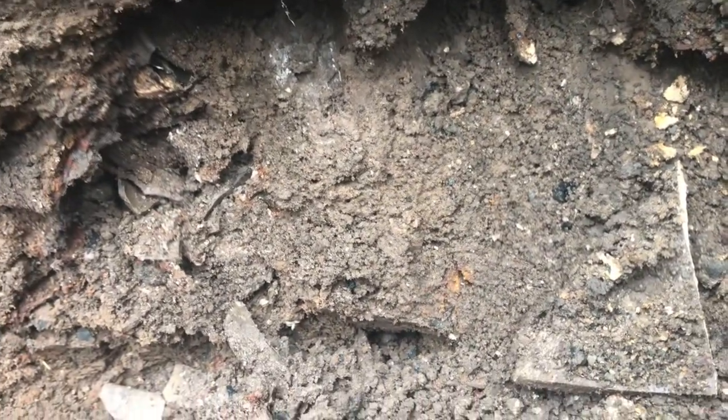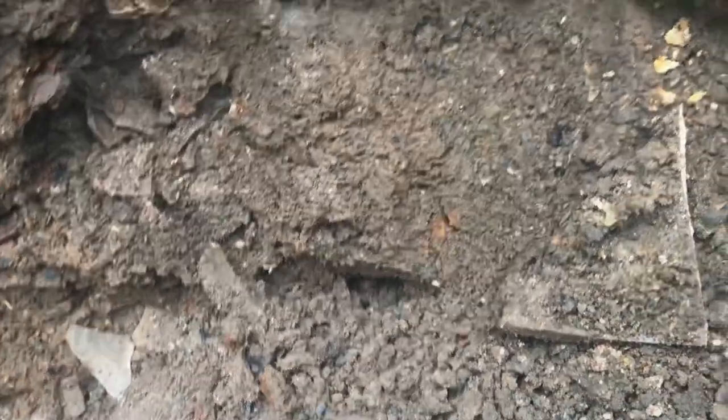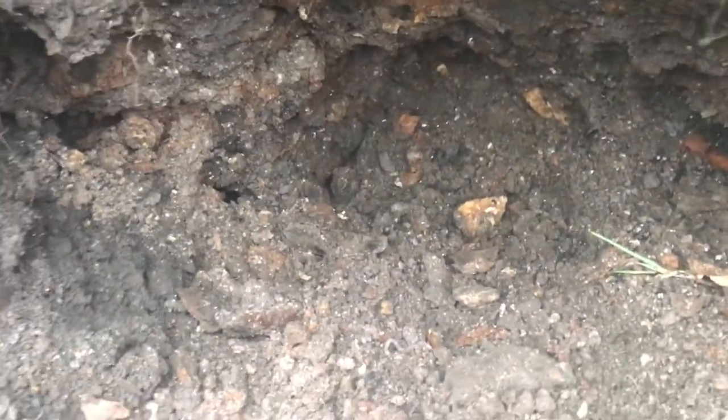We'll keep messing in this spot. It looks like the majority of stuff is coming out of right here in this little spot. So, guys, it's my turn down in the hole again. I was just raking down in there. It seems like it's a little deeper. You can see down in there.